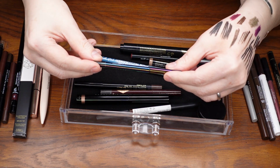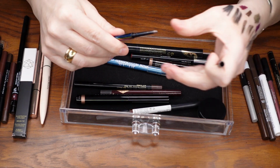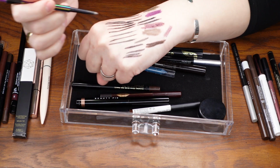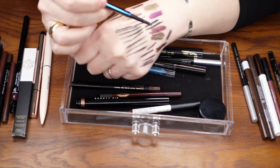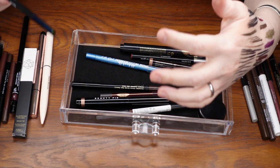I love this. Oh, and I'm sure I'm gonna burn through it really quickly. This is the Danessa Myricks Infinite Chromes pencil. It's a duochrome pencil. I don't know if you'll be able to see the flip. There you go, a little bit of it right here. This is the shade Amethyst. I love, love, love it.